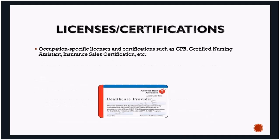Also, what sometimes is forgotten on a resume are licenses or certifications. A lot of our Associate of Science programs here at Lake Sumter have really great certifications already built into the program. So if you have certifications, then definitely make sure that's listed. It could be its own section. And if you are in certain career fields, you definitely should list those special licenses and certifications that are going to be necessary for you to do the job.